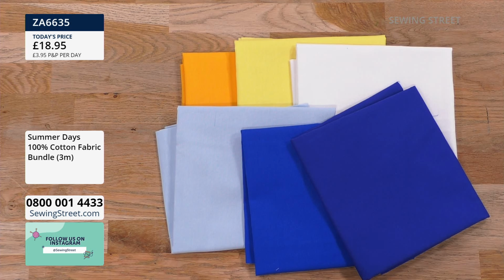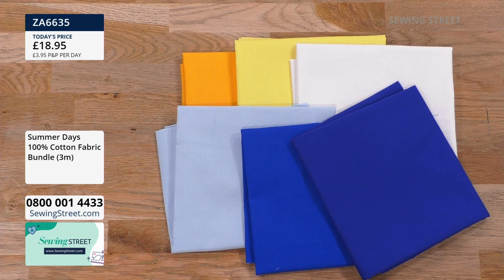Hundred percent cotton, 44 inches wide, machine washable, quilting weights. It is Summer Day, this. Not quite sure what that one is. It can't be clouds if it's Summer Day. No, not clouds. It's an ice cream, apparently.